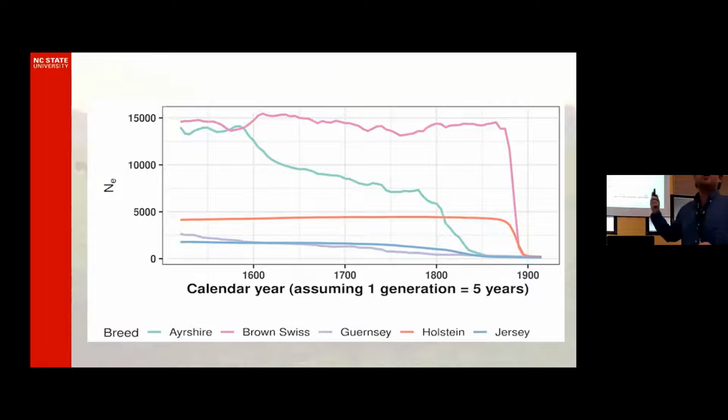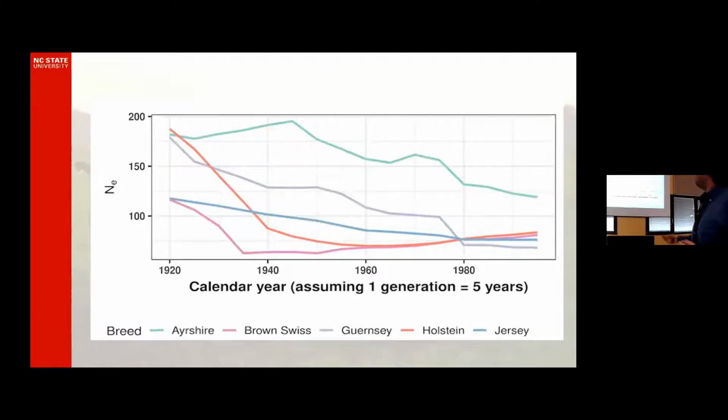The creation of the breed in Scotland, the herd bull creation, all importation into the US, etc. So it is less clear, because it's a very gradual decline as opposed to these bottlenecking events that we see in the Brown Swiss and the Holstein population. But we're in the 21st century, so we're interested in what's happening now. I'll get to that in a second.